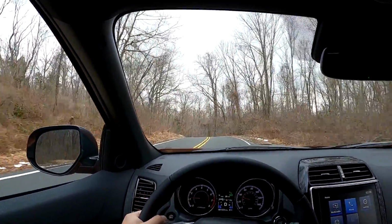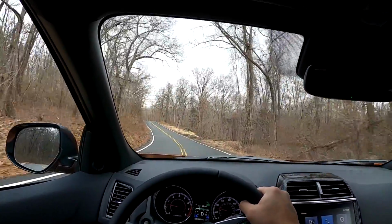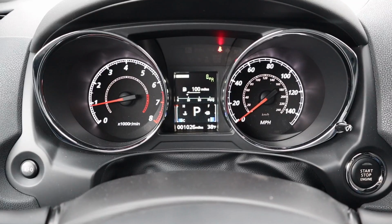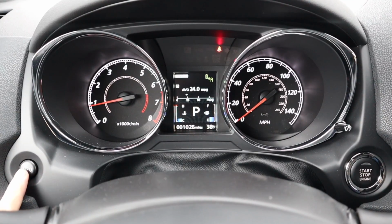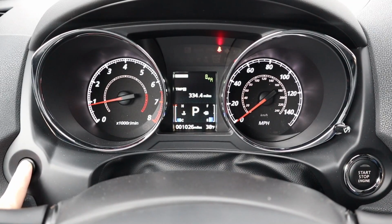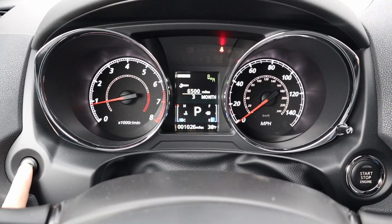Steering wheel buttons are okay where they are, although the information button for displaying info on the instrument cluster is placed behind the steering wheel and kind of hidden away. But maybe that's for a good reason, because there's not a lot to show on the display screen here, and every time you press the button, there's this awful, unnecessary beeping tone.